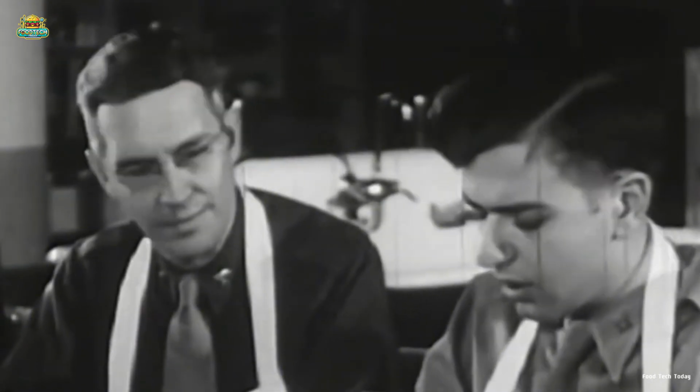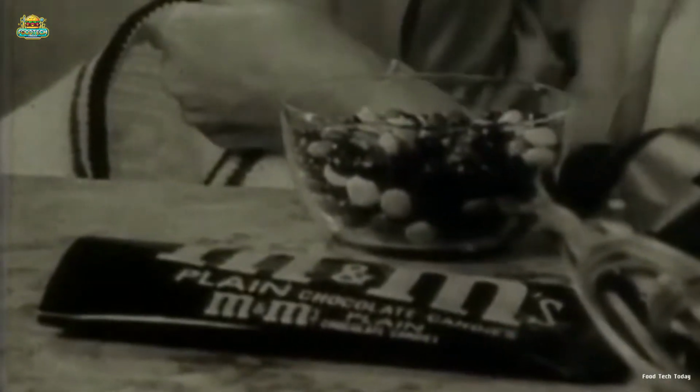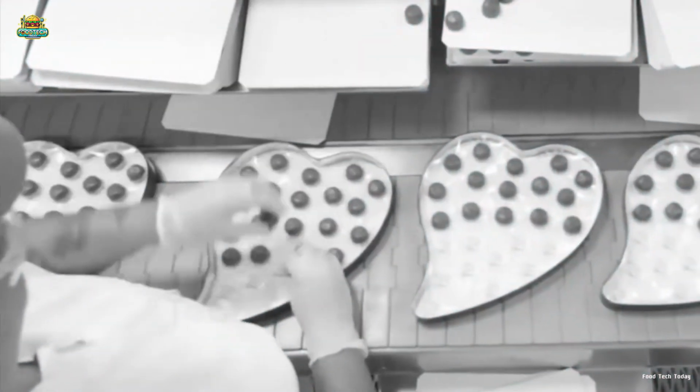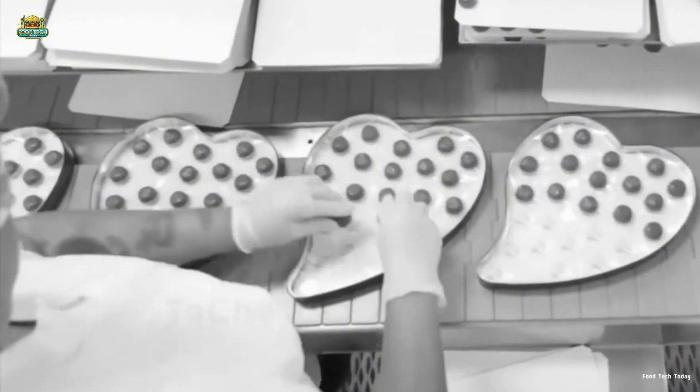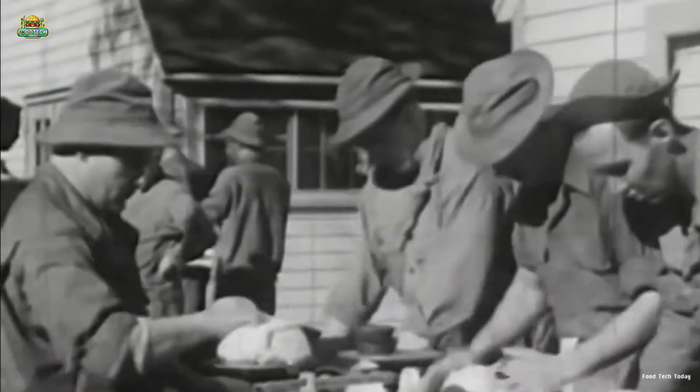Inspired by this, Forrest Mars decided to develop a similar candy in the US. He partnered with Bruce Murray, the son of a Hershey chocolate executive, to create M&Ms. They used the first letter of their last names, Mars and Murray, to name the product. The first M&Ms were made as round candies with a thin candy shell covering the chocolate inside. This product was an immediate success, especially during World War II, when it was provided to US soldiers due to its convenience and the fact that it wouldn't melt, making it easy to transport in military rations.